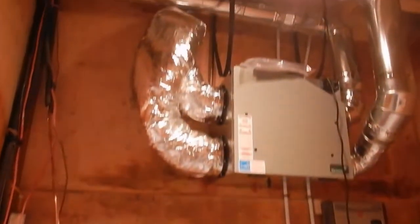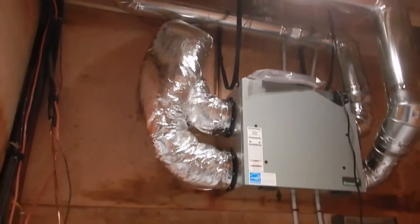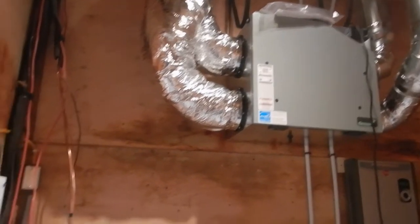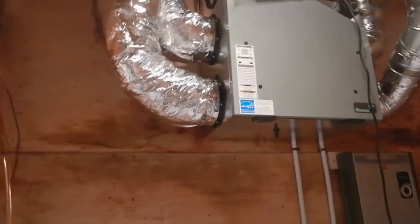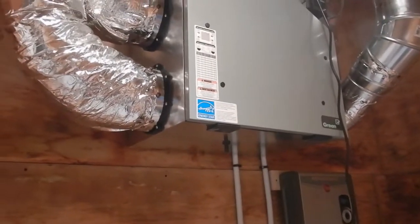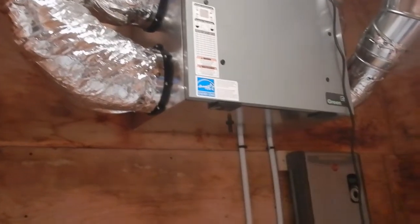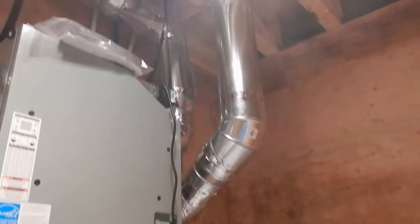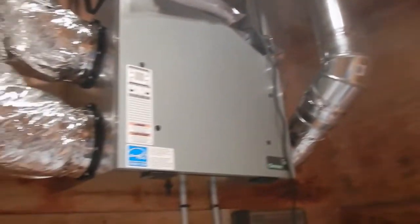Okay, the big thing in here is our, what system? HVAC system? No, this is heat recovery. HRV or an ERV, energy recovery ventilation. Okay. So it helps with the air going in and the air going out of the house for circulation.